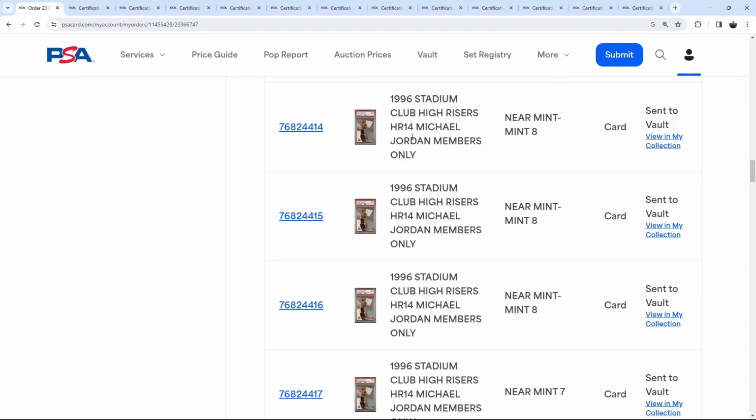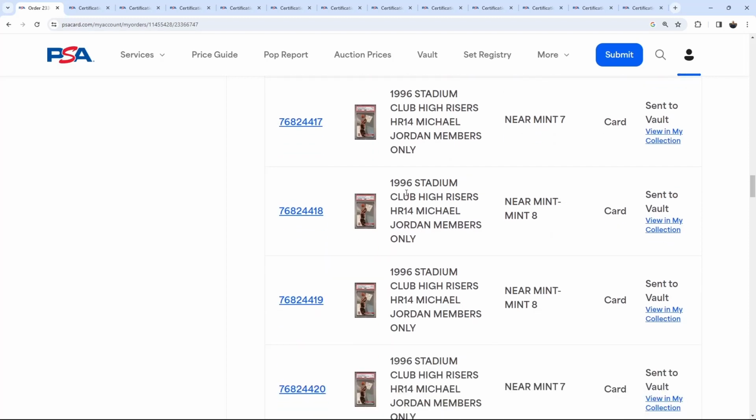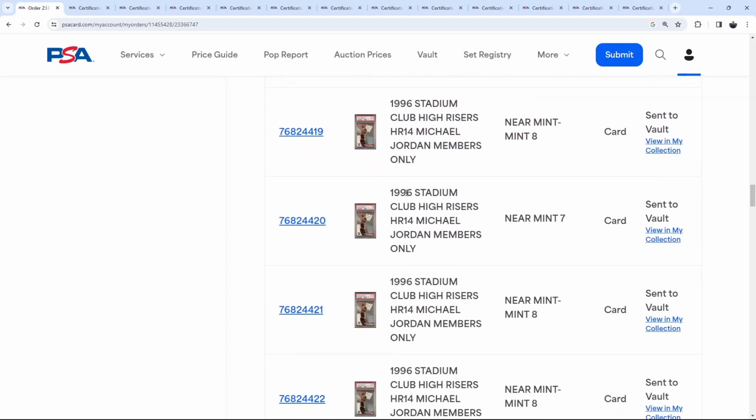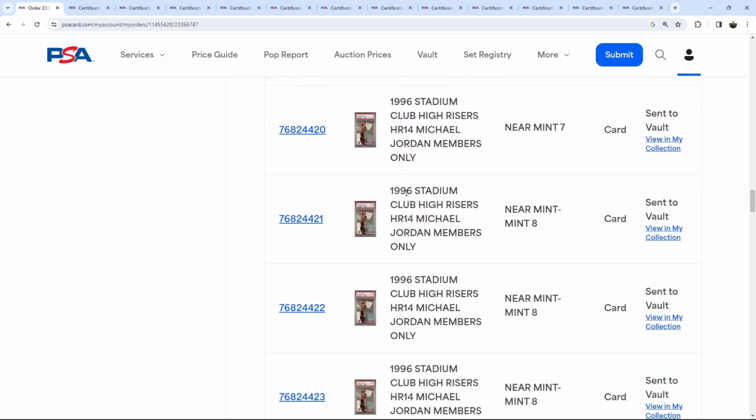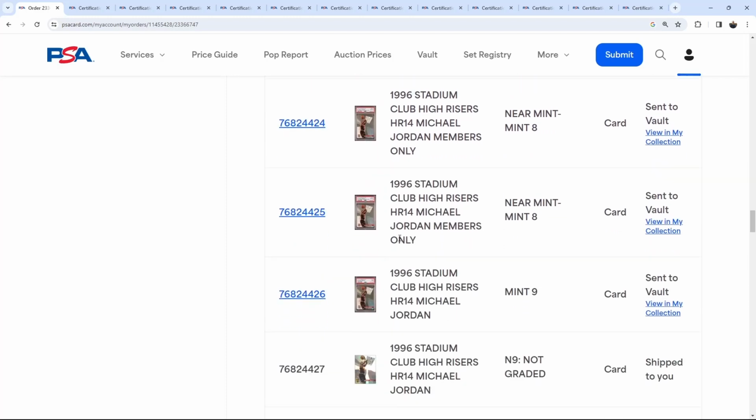So you can see I got 1, 2, 3. I got a 7 there. 4, 5, another 7. 6, 7, 8, 9, 10. So I went 10 for 12 on the 8s. That's a big one. I was buying those for like 180 bucks raw. So it's like a doubling on 180.